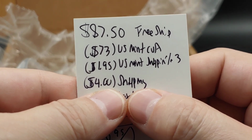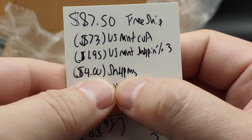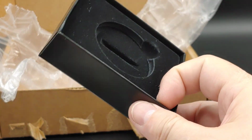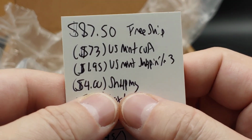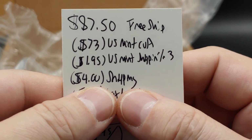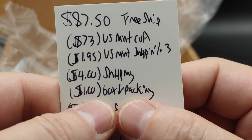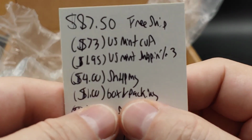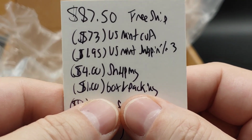Shipping, you can't ship anything, even first class, for under $4. Not a box like this. No way. Maybe an envelope under 4 ounces. Yeah, you can get away with like $3.40, but that's with discounted rates if you sell a ton of stuff on eBay. Box and packing. Believe it or not, boxes aren't cheap. Go ahead, go to Walmart and buy a box and packing. It's going to be more than $1.